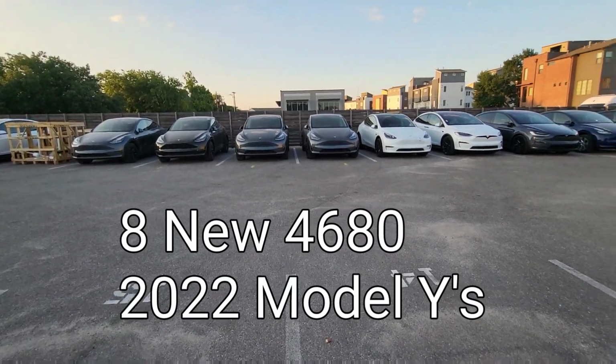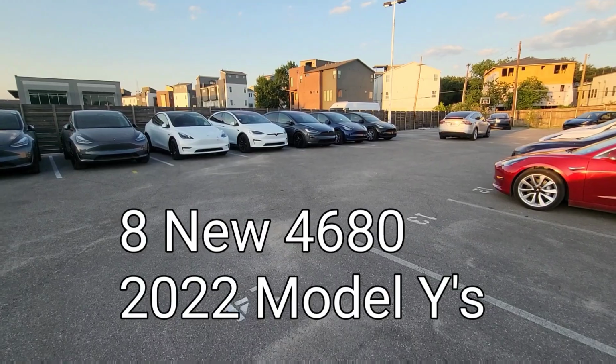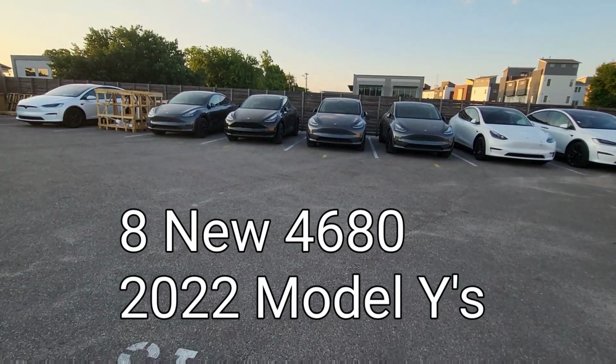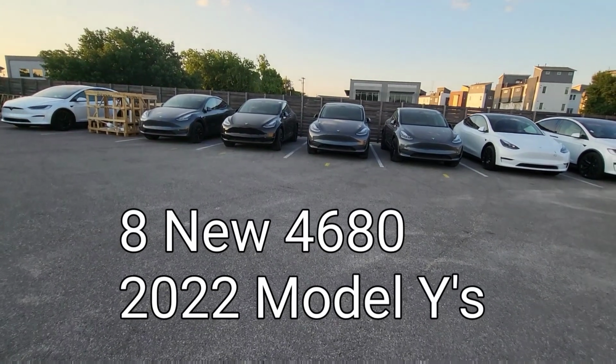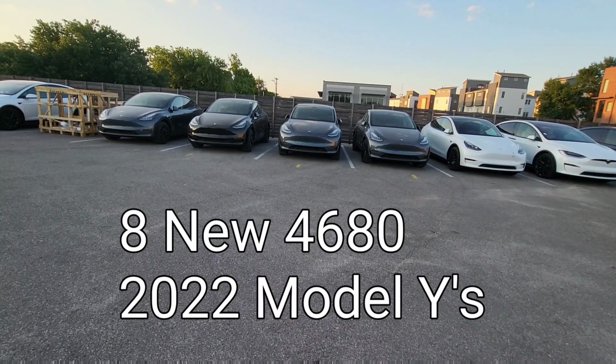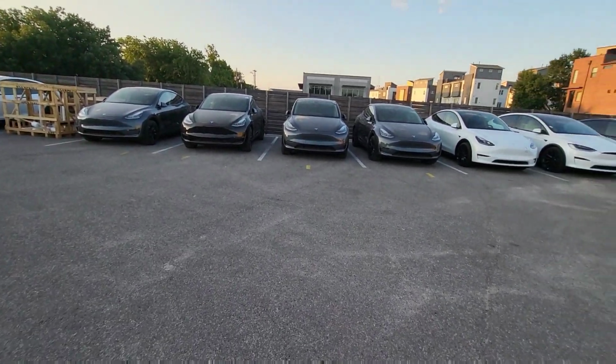Again, ramp up takes time, but it's better to take your time and to deliver a quality product than to rush it. And I think that's what Tesla's doing. Again, these Model Ys from Austin are, for the most part, looking great. And again, once the service center gets a hold of these and does their inspections and adjustments, these cars will be close to perfect.